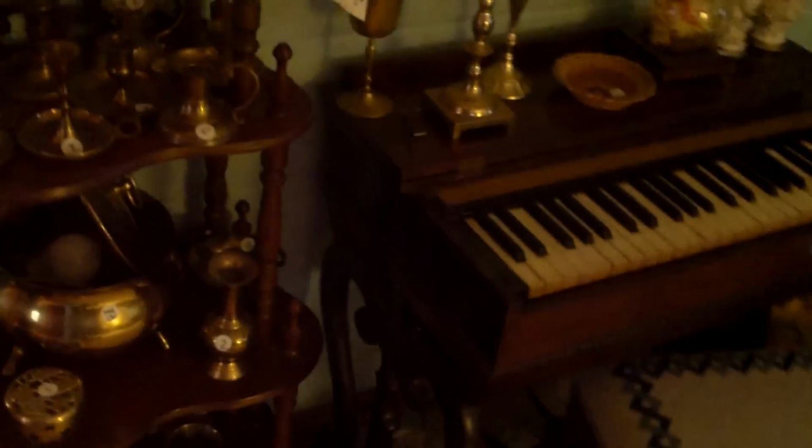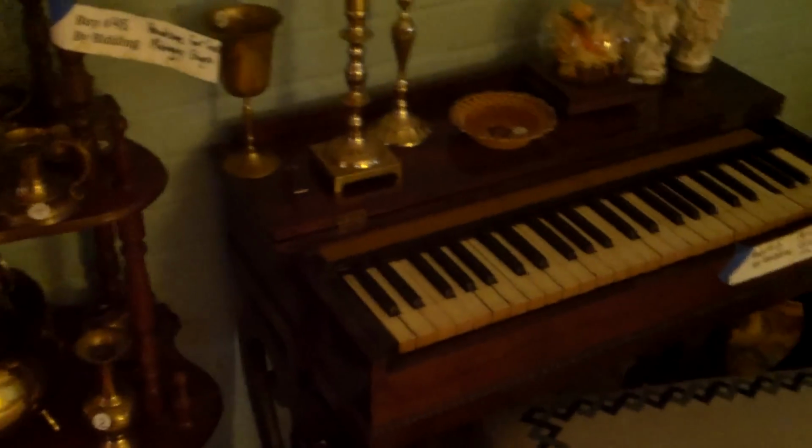The Melodeon. Now this is a really cool piece. Most people have never seen one, and from our point of view right now, the bidding's very, very undervalued on it. But it is about a 3-octave keyboard here, and it's got pedals underneath. The right pedal pumps it up, and the left pedal controls volume.